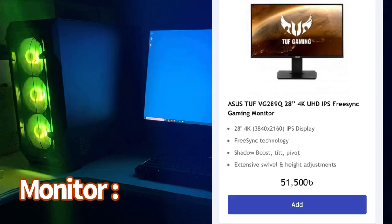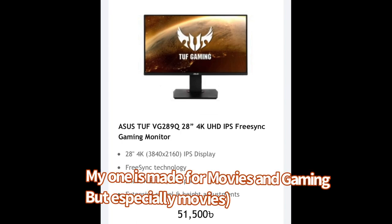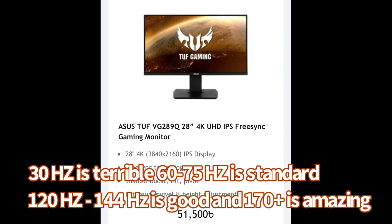Also guys, here is a very important information if you are a gamer. So if you are to buy a monitor, do not buy my one. If you are to be a hardcore gamer, my monitor will not give you exactly the best experience you want. I just wanted a 4K UHD monitor, but the only problem with the monitor is it's only 60Hz.